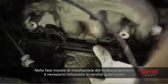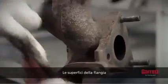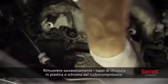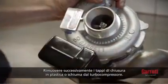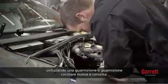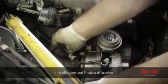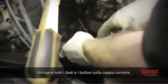To start turbo installation, we start by removing the old gasket material from the exhaust manifold and pipe. The surfaces of the flange must be clean and have no damage. Then, remove all plastic or foam blanking plugs from the turbo. Now you can position the turbo under the manifold or the engine block using the correct new gasket or O-ring. And then, reconnect the exhaust pipe. Tighten all nuts and bolts to the correct torque.